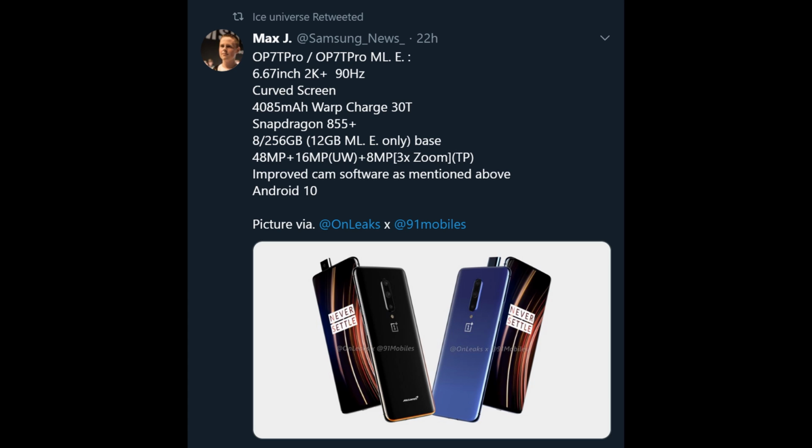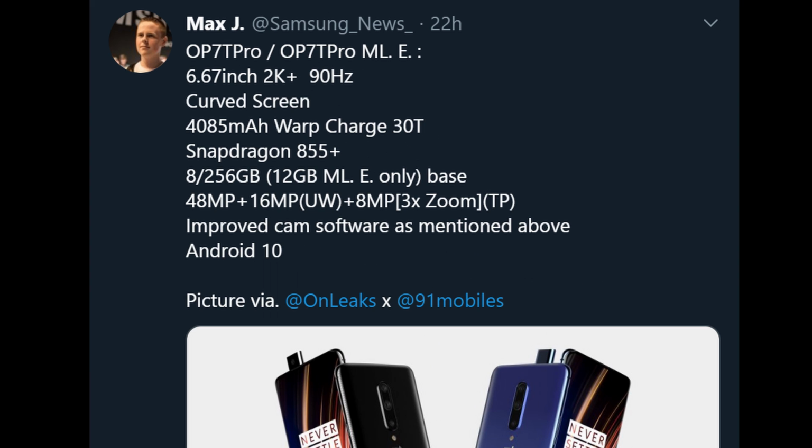Yesterday we talked about the OnePlus 7T specs. Well, today we have the OnePlus 7T Pro specs, and this comes from Max J, saying that it's going to come with a 6.67 inch 2K 90 Hz display, curved screen, 4085 milliamp battery with 30 watt charging, Snapdragon 855 Plus. It'll either come in 8 gigs of RAM, 256 gigabytes of storage.